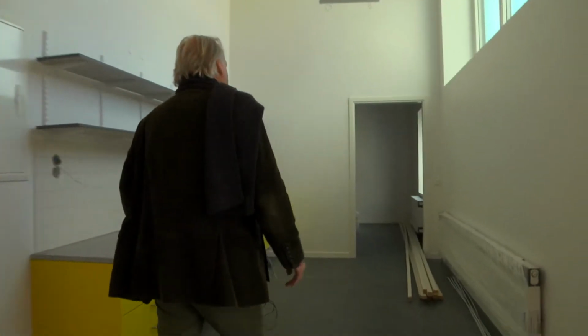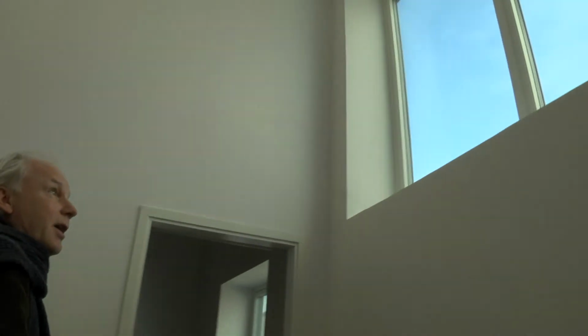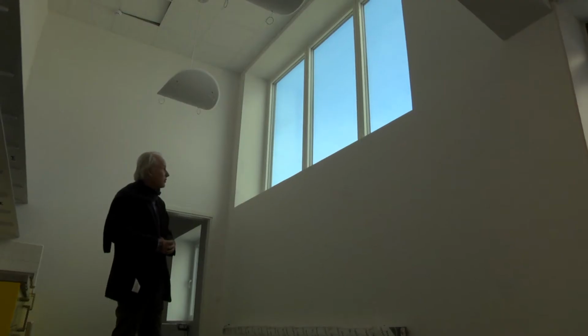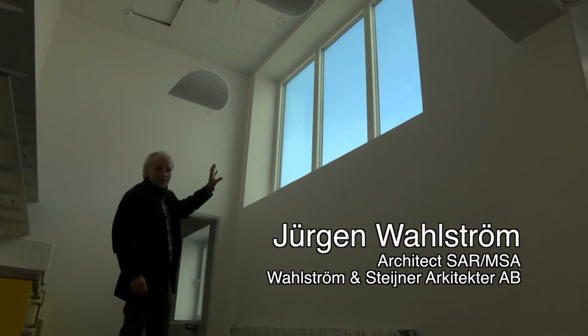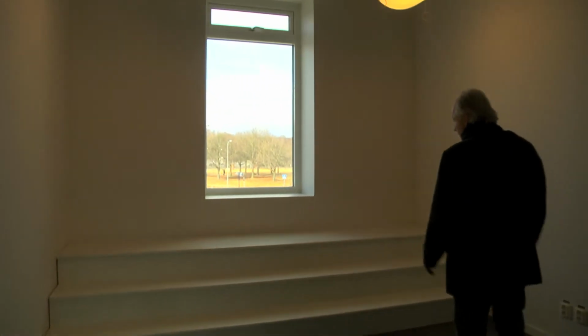When designing the preschool, it was important that the energy-efficient architecture didn't infringe on the usability of the building. Here you can't see so much out, but you see the sky and you have the light. In other places you have very low windows where you can go up and sit in the window.